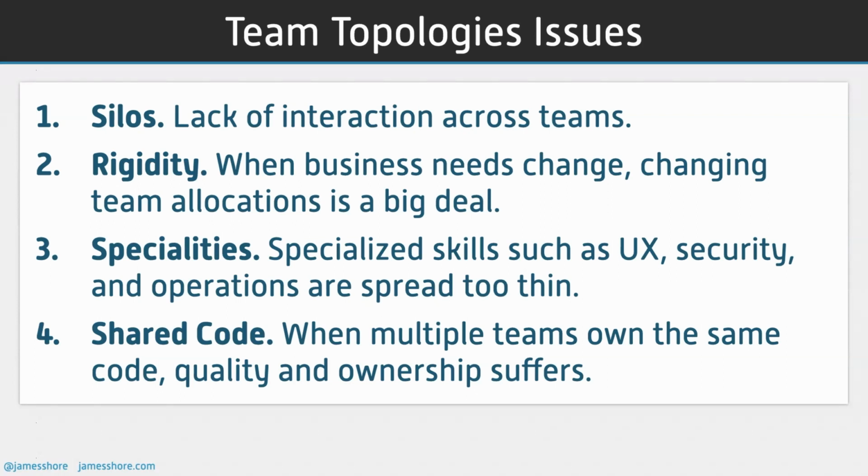Third, specialties, UX, security, operations, they were spread too thin. You didn't need a full-time person on every team, but having people work part-time on multiple teams didn't work out that well either. There was constant task switching. It made it hard for people to focus, and it involved a lot of waste. In some cases, such as ops, they did have a centralized platform team, but that team was overloaded.